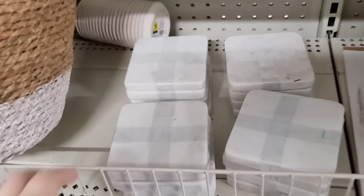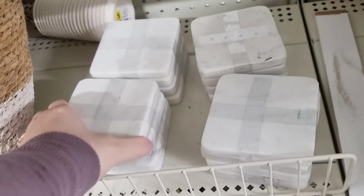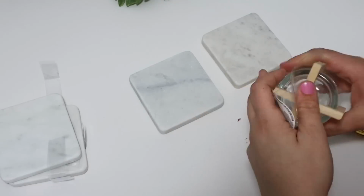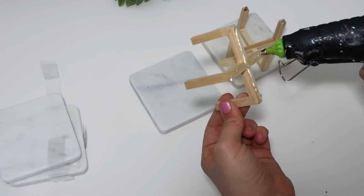They also had these mini slabs for the coasters, and I did the same thing. I glued them on these wooden stands that I took off of some Dollar Tree votive candles and used them as mini risers and candle holders for that same modern look.